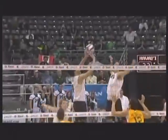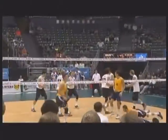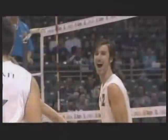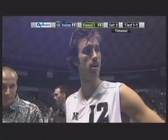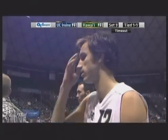So we have been tied 9 times in this pivotal third set. Remember what we said about Hawaii's ability to come back? Well, they've done just that. They were down by 2, and they come back with outstanding play. Biscaro. And also, I think a player that we may not mention that much, but he's such an integral part of this Hawaii team, and that's Nick Costello.